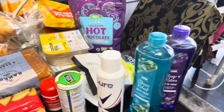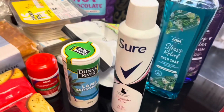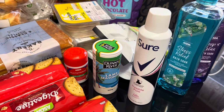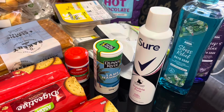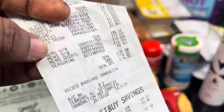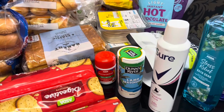Okay, and then over here I bought this lamb seasoning. I bought just one of it. If I can find it, I'll tell you guys the price. But I have a strong feeling it's like £1 something. Seasoning. Or is it 95p? I can see something that is written seasoning here. 95p, I think it is. If you guys can see it there, it says seasoning. 95p. So I'm thinking it's the lamb seasoning, okay?